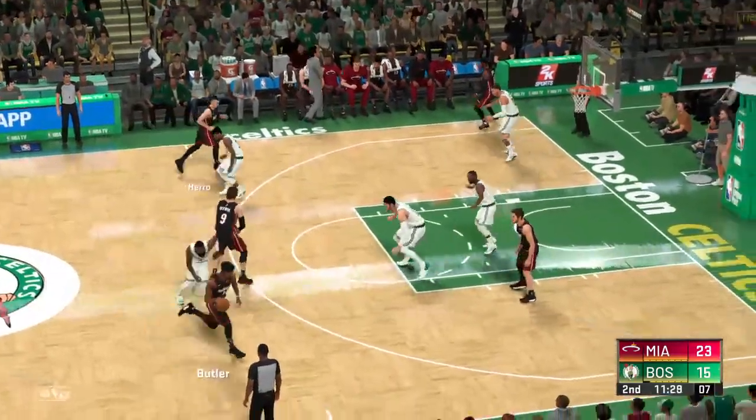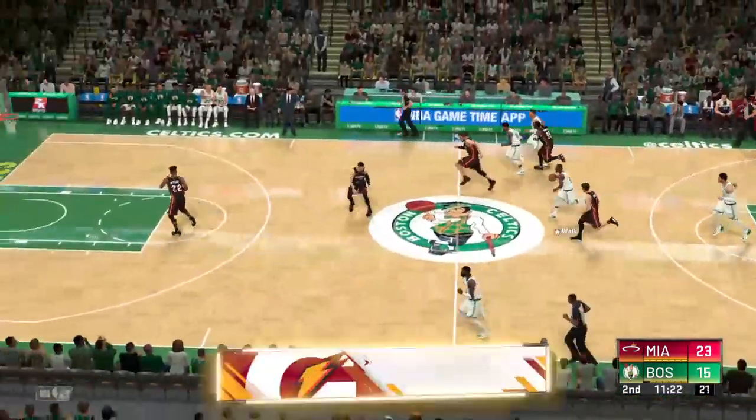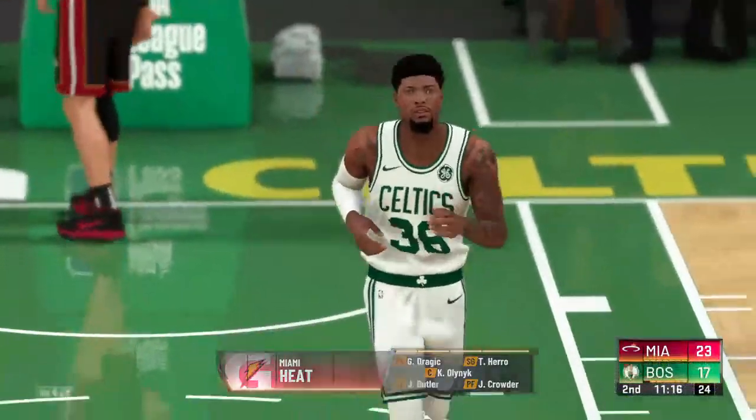And now, brought to you by Gatorade, all fueled up and ready to go. Let's reset our lineups. And for Miami, look at who they've got out there. We've got Jay Crowder out there with Kelly Olynyk. Then there's Jimmy Butler. And it's Dragic in at the 1.